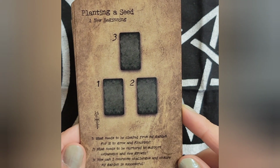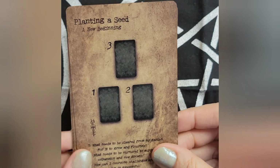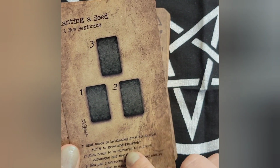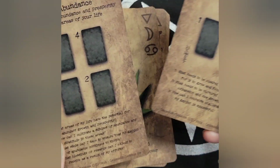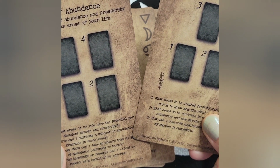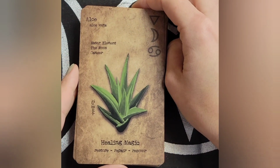So planting a seed, a new beginning, which is really good for right now, because we're in the halfway point right before spring. So this would be a good one for like St. Bridget's Day in bulk to some folks. Yeah, I always love the spread cards.